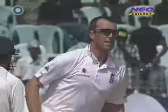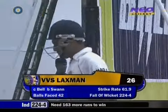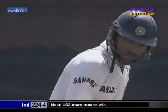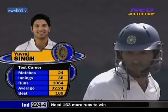Success for Swann, just the wicket and the breakthrough that England needed. The end of Laxman for a well-played 26. 224 for 4. Yuvraj Singh has come out to the middle. India have lost the wicket of Laxman after lunch.